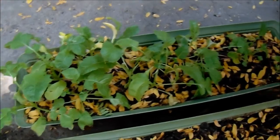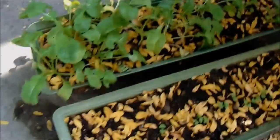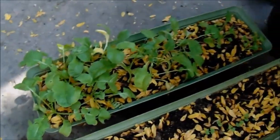That is radishes that have been sitting in there for a long time. Most of them were nearly decimated by a bug that came through and just would shear things off. But I think I found that little guy and got rid of him. So what else? I haven't hit this bin out here. I hit that stuff.